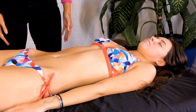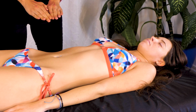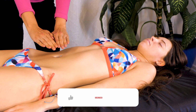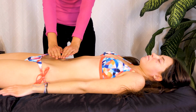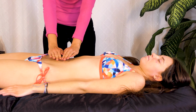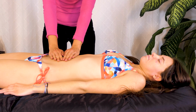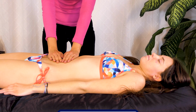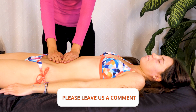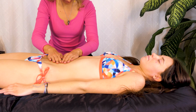Okay, so we want to approach the belly gently with reverence. It'd be good if your hands were warm. So what I'm going to do is I've got my hands together. I'm hovered right over her belly, really close, but I'm not touching yet. And I'm going to ask her to take a deep belly breath in. Good. And when she makes contact, then a long exhale. Really nice. And you can just let your hands settle in.